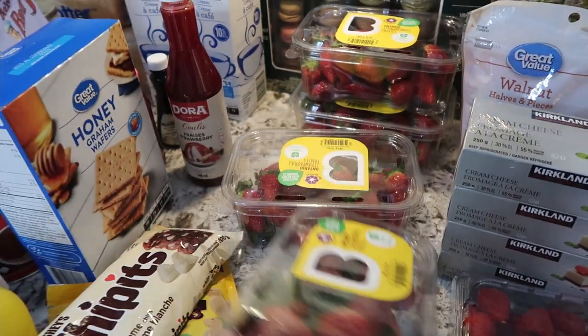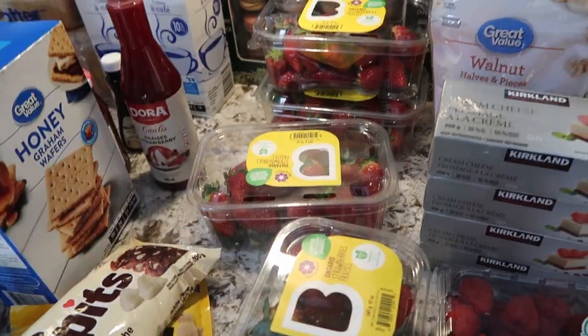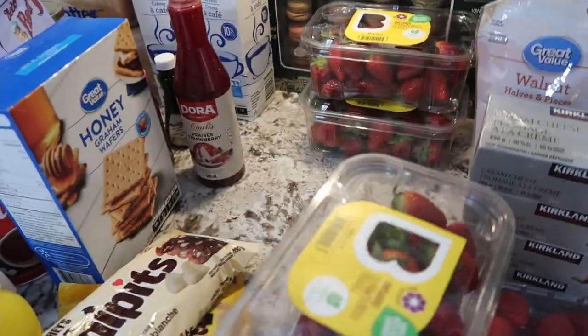You guys, I stole a gumball once when I was a kid and I got busted and I've never stolen anything since. So I can't even take a freaking strawberry without feeling bad.